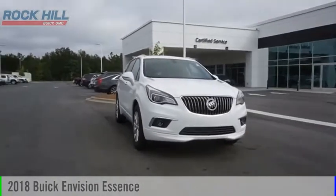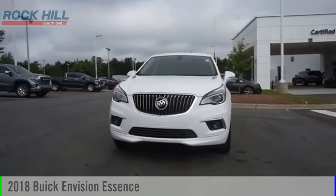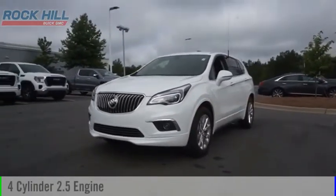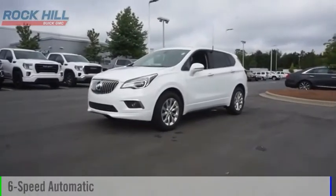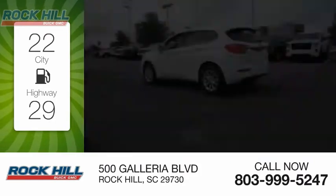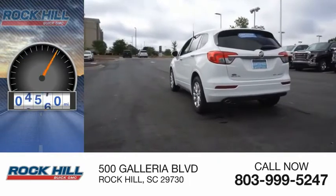Make a great choice today with the 2018 Buick Envision. This vehicle is powered by a front-wheel drive, 4-cylinder, 2.5-liter engine, and comes with a 6-speed automatic transmission. Great fuel efficiency saves you money by requiring fewer trips to the gas station. This vehicle has less than 9,000 miles.